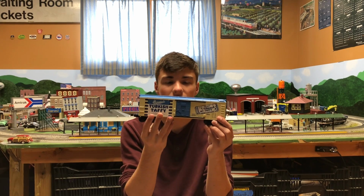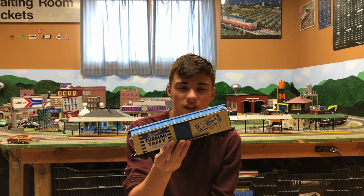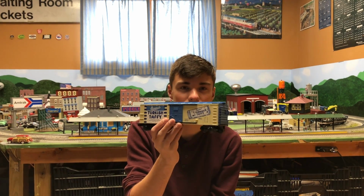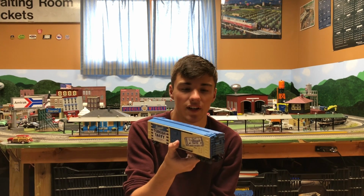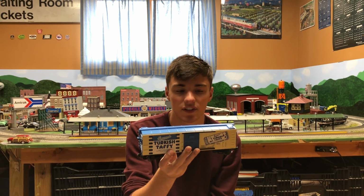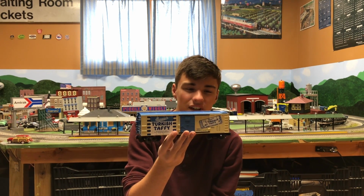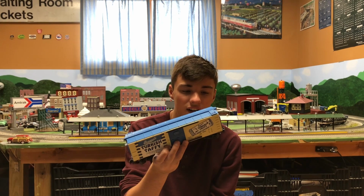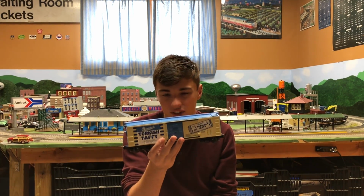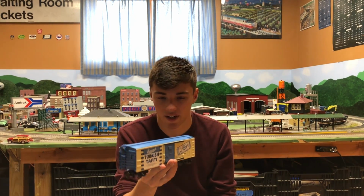Next up, we have another MTH Rail King box car. This one is labeled up for Bonham's Turkish Taffy, which is manufactured in Brooklyn, New York. Great colors with the light blue and cream, great graphics on the side, and the logo kind of reminds me of the Brooklyn Dodgers logo. So it's a really fun box car. It still has that Long Island theme to it, and another great addition to the collection. This is going to look great riding around behind the K4 that I have.